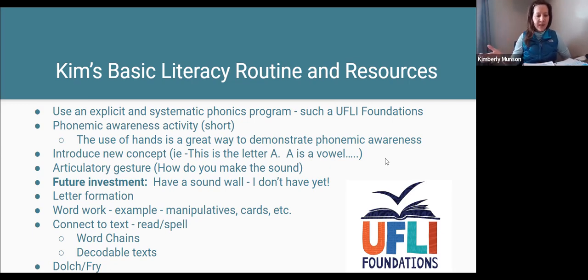In my program, we have hundreds of leveled texts, so I don't want those to go to waste. I still use those, not going to lie. But decodable text is a great resource because then you can actually practice the material that you're teaching in class. So that's when I can whip out some decodable text.